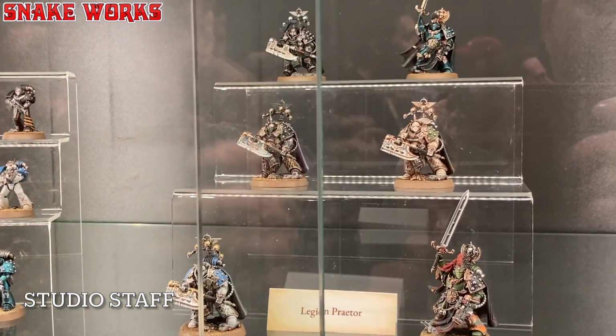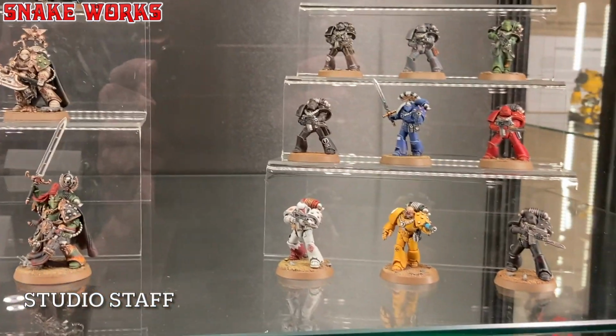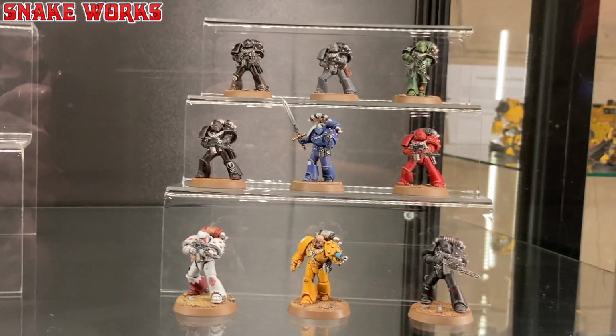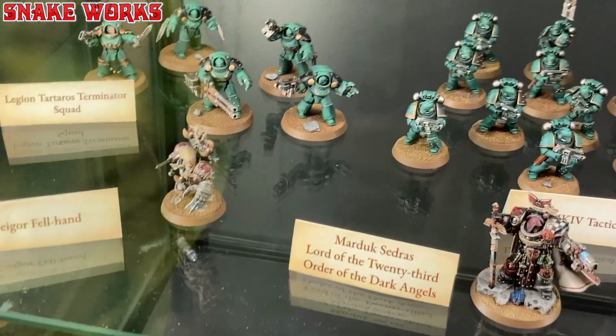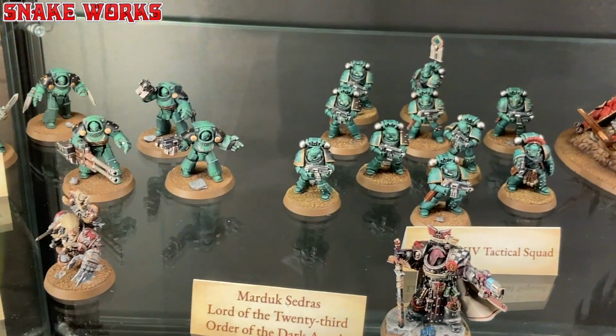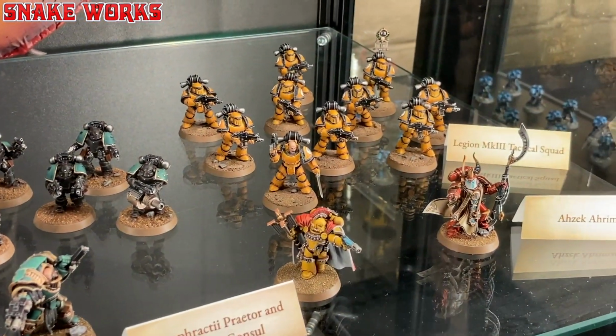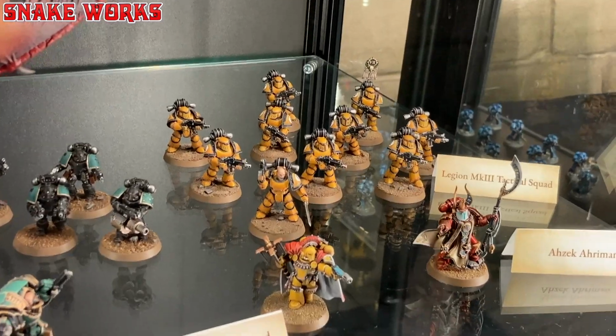The work the Games Workshop team produced was absolutely incredible. A lot of it was new at the time, and it was very exciting to see it all in one place. I imagine you get a lot of it nowadays. Some of us know who you are.